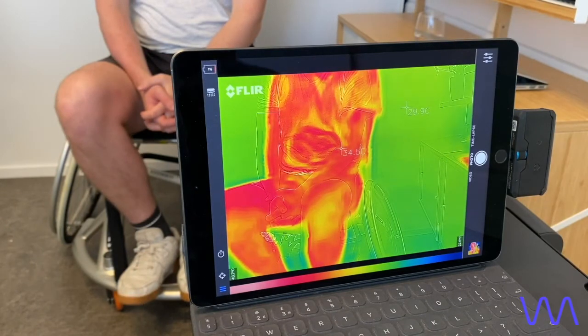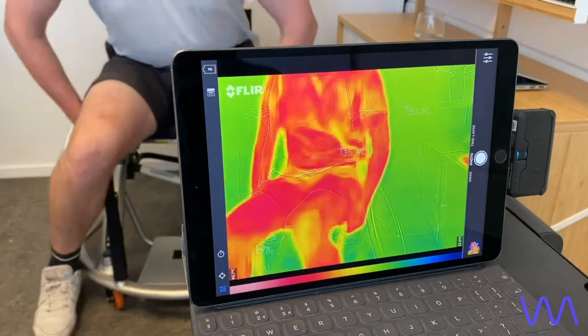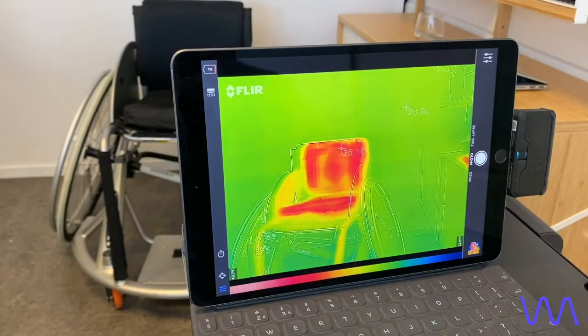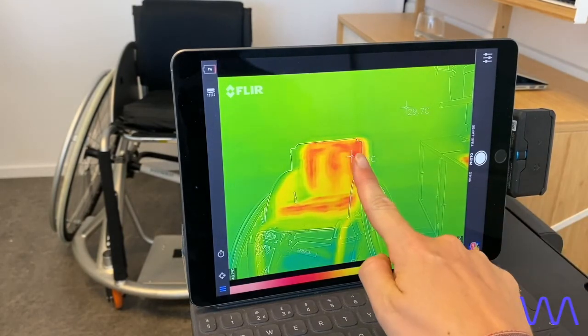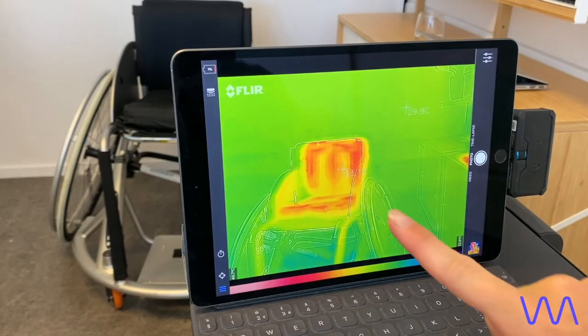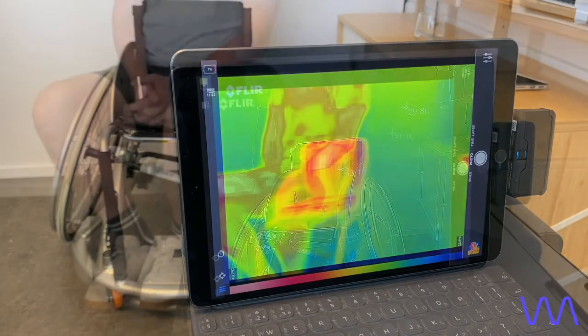So it's been about half an hour now. We're now going to ask our person to stand up. You can see it's a bit later in the day, so the temperature has gone up by 1 degree or half a degree. So yeah, huge difference here. You see the backrest is about 34 degrees, now rapidly cooling down because he stood up. Where the channels are, it's 33, but that's a huge difference from the 29 that we saw previously.